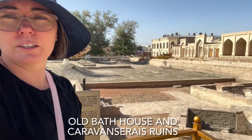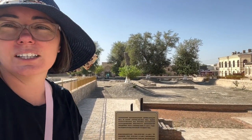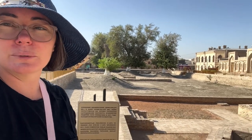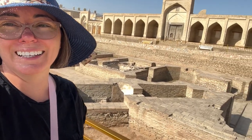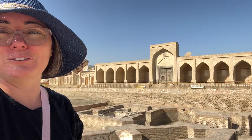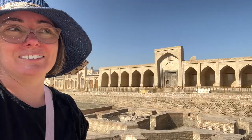Ruins of an old bathhouse, as well as a caravanserai. So a caravanserai was like an old inn where people in the caravans would stop and rest after the day. And normally ruins are super impressive, but here, where there's so many restored beautiful buildings, I hate to say it, but they do become a little less impressive.